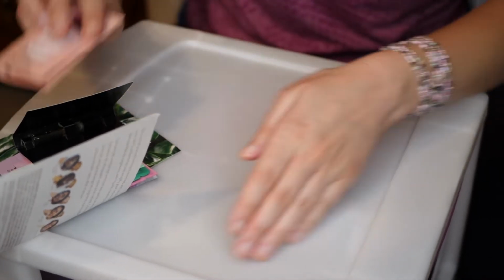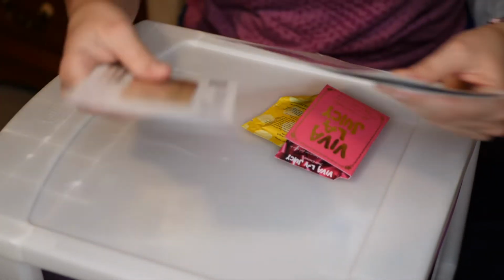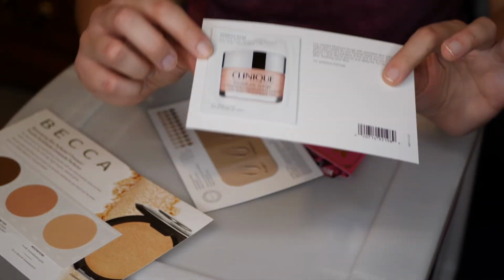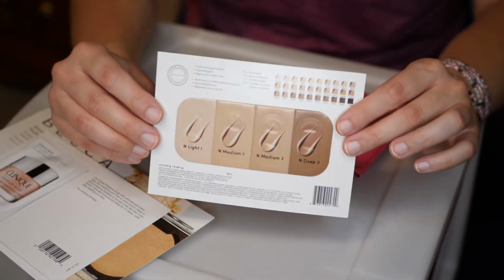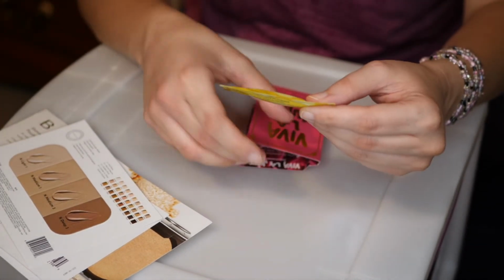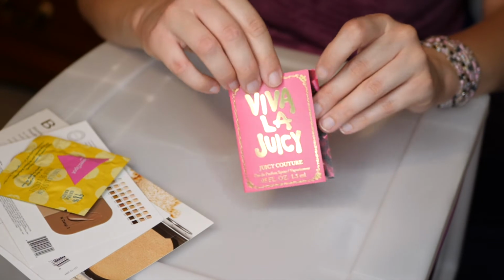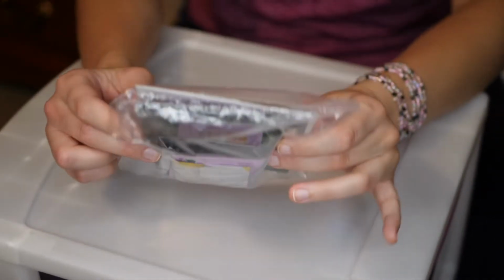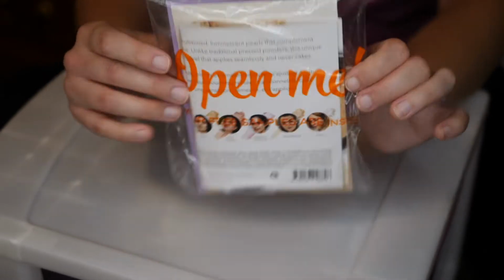I'm already a happy camper. Another one. This one has another Becca powder sample. Ooh, another Clinique Moisture Surge. I'm definitely using this like tomorrow. Cover FX Power Play Concealer Card. Another Vanilla Blossom On The Go Wipette. And another Viva La Juicy. So excited. All right. The last one. This bag's a little bit different. It says, open me. The other bag didn't have this cute little open me sign on there. So let's open it.